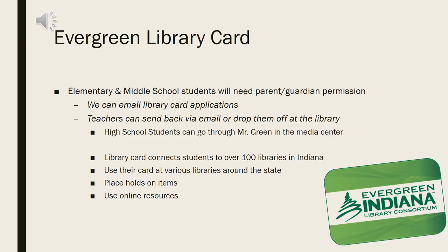Now, for the high school students, it's a bit different. All you have to do is go through Mr. Green in the Media Center. He has the applications, and he'll have you fill those out. He'll get the applications to me here in the teen room, and I will get your library card ready, and he will come pick them up and get them back to you.